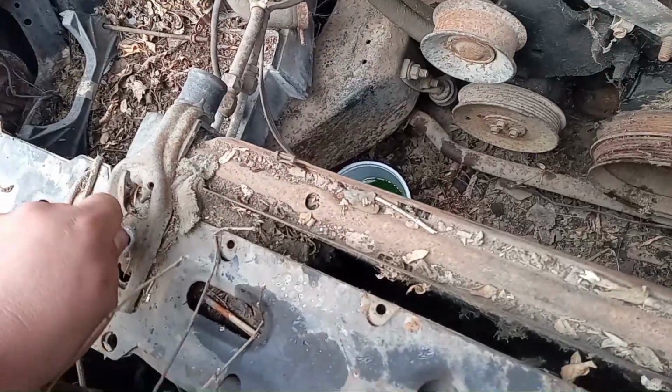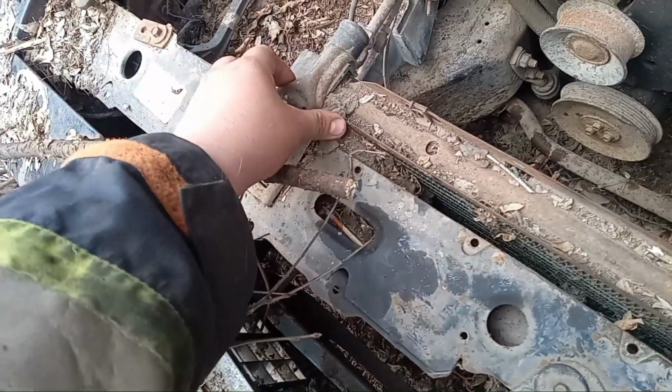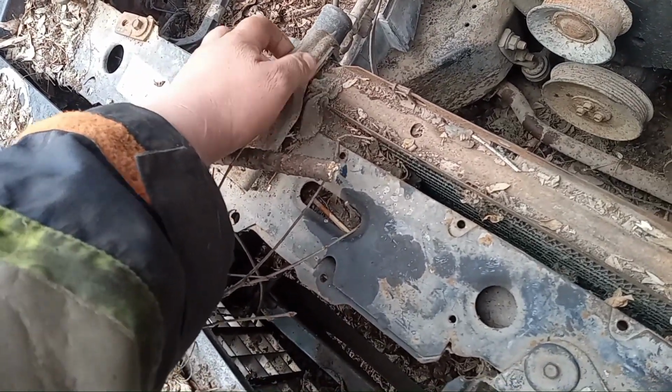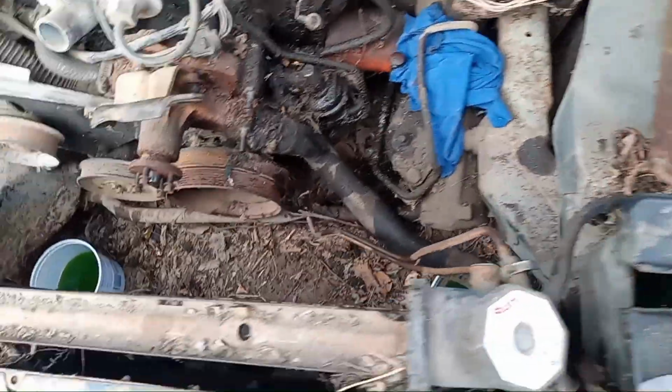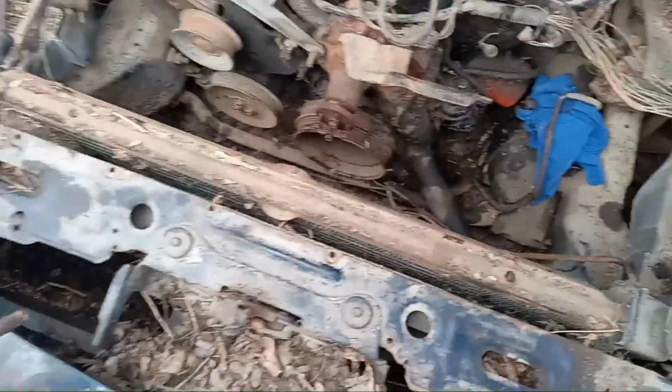Yep. Just got one last fastener over here. Got these two clamps on the top that hold these in, and you just pop them off like so. And that's all that holds the radiator in. And now you just pull it off like so.